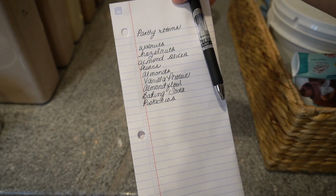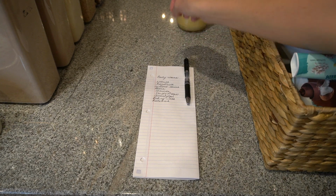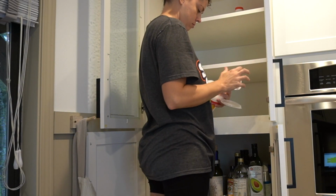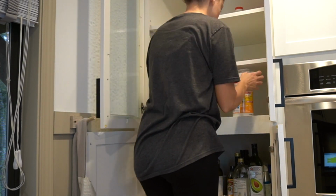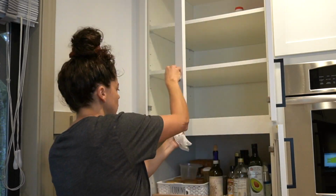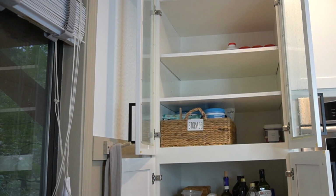And so don't look at all of these food storage containers and feel overwhelmed and feel like you have to go out and buy all of these all at once. What I did was I would buy one new set of them a month, or once every 4 months, until I was able to get the amount of food storage containers that I wanted and needed. So that's how I did it.